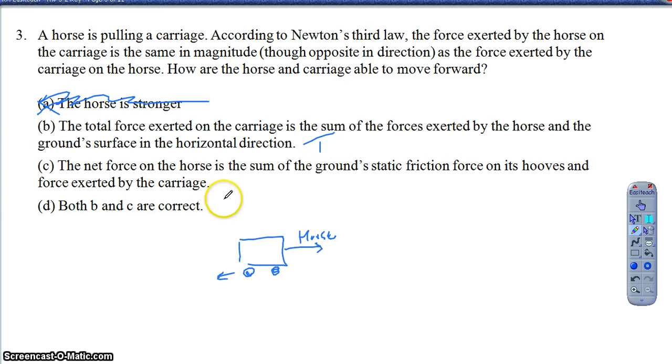So then option C, the net force of the horse is the sum of the ground static friction force on its hooves and the force exerted by the carriage. So now if I'm looking at my horse, and I can't draw a horse, so it's a stick figure horse, right? And he has no head, or here we go, he has a head. Anyway, as I'm looking at my horse, the forces that act on it would be the carriage pulling backwards, right?